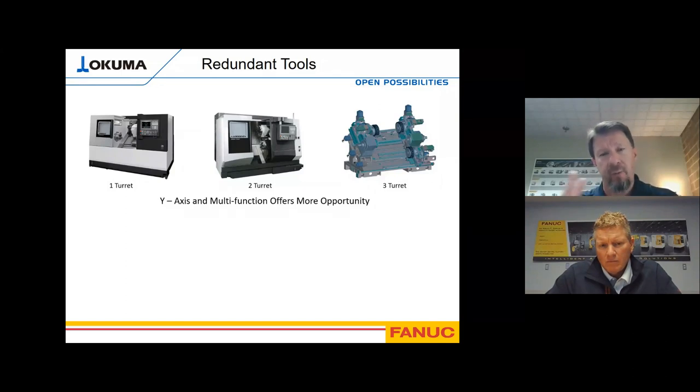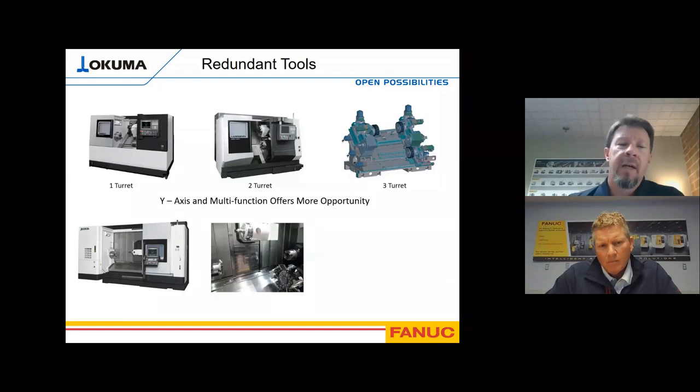And we can also have Y-axis across the board on all those machines. So on a typical machine without Y-axis, your tool is on center line. Well, if I add Y-axis, now I can put two tools in that spot and I can lift my Y up and down to be able to get adjacent tools. So if your part geometry allows it, you can get real creative utilizing Y-axis to get multiple tools in that one tool slot, again, adding some flexibility.